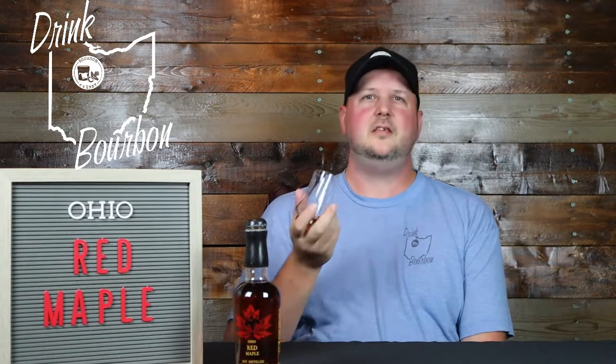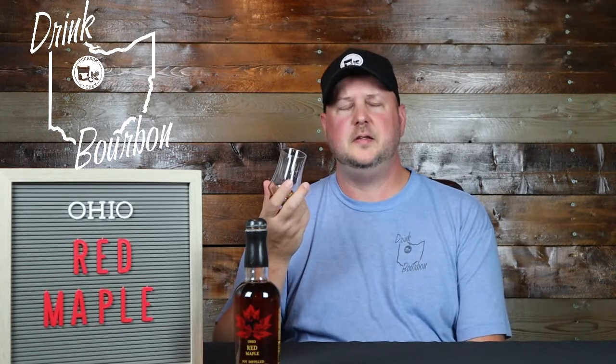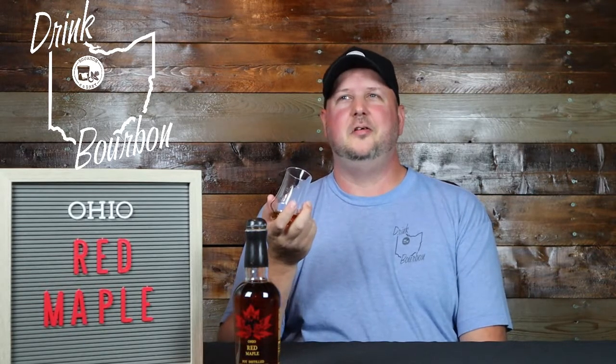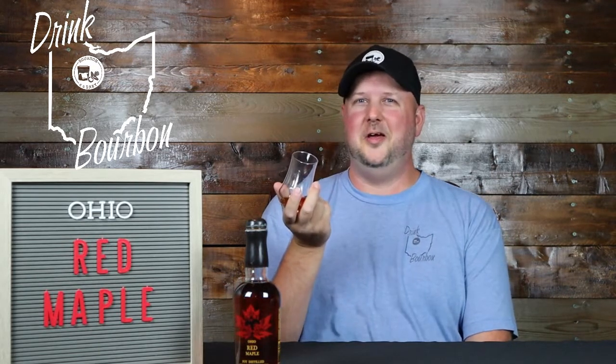Not yet finding that maple syrup. There is this kind of candy note that I'm starting to get, but I can't quite put my finger on what candy it is. Like one of those cheap 5-cent candies you used to get back in the day that were just nothing but sugar, really. Still getting a lot of that Sharpie though.